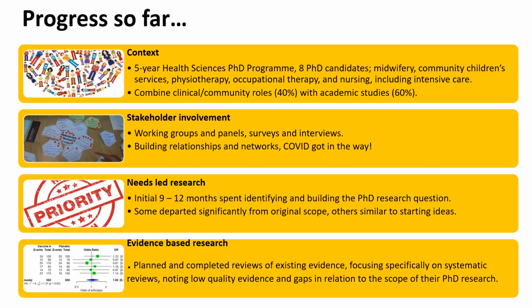In terms of needs-led research, the progress is complete. The initial 9 to 12 months of the PhD program was spent identifying, prioritizing, and building their PhD research question or questions with their stakeholders. Some students have departed significantly from the original scope of their PhD studies. Others have had similar questions prioritized to their starting ideas. And it's been important as a cohort of students, but also as a team, to reflect on these changes and how students and supervisors feel about them.